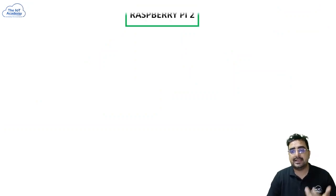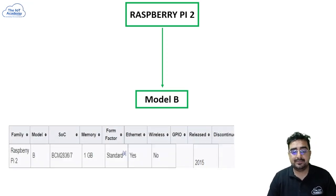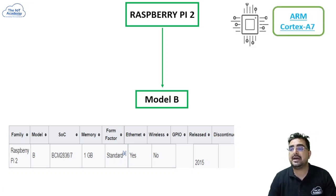Now come to the next, Raspberry Pi 2. In Raspberry Pi 2 the model is only model B. In model B the RAM is 1 GB, there is no Wi-Fi. Yes, there is Ethernet available, but the SoC is BCM2836. In Raspberry Pi 1 the SoC is BCM2835, but in Raspberry Pi 2 it is BCM2836. The processor is ARM Cortex A7 in Raspberry Pi 2.